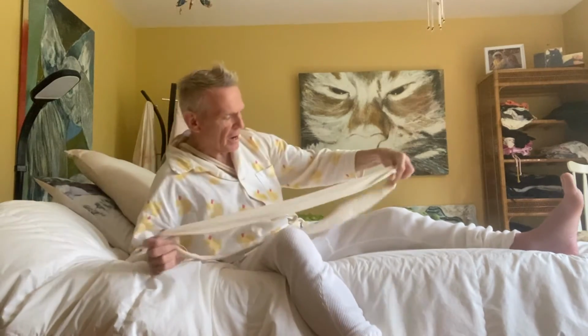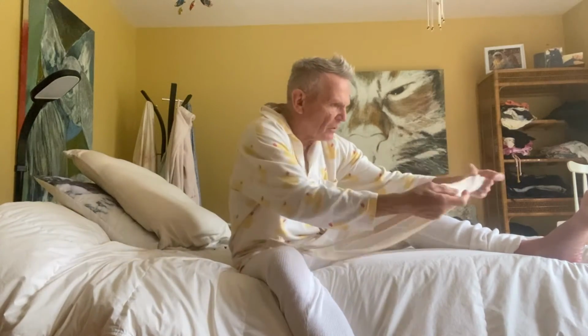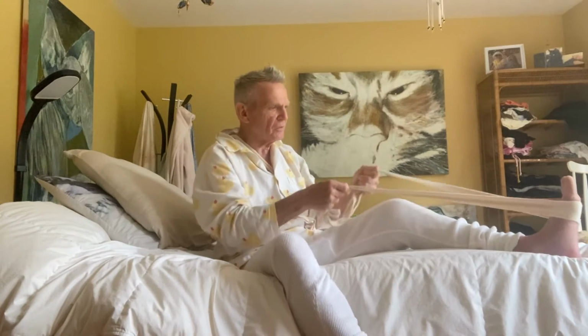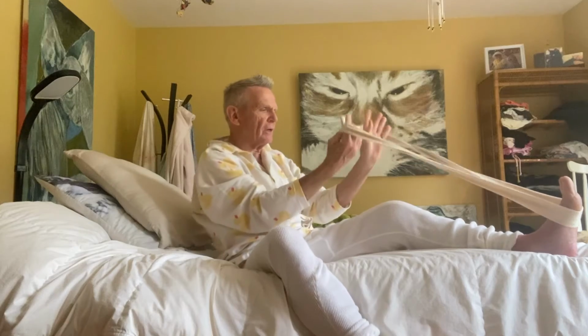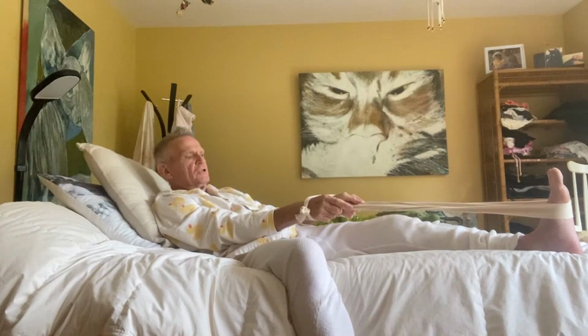I'm going to take the strap. Now remember, it's hard to bend it. Reaching forward's even hard. So you might have trouble getting this around there, but I don't think so. Put it right around either the middle of the foot or up where the toe pads are. And grab a hold of it so it's nice and tight and lie down. So my leg is straight.